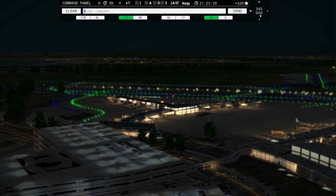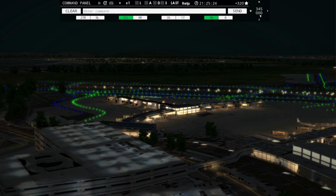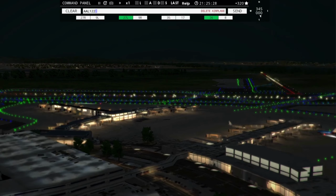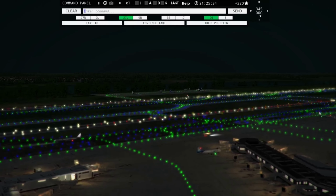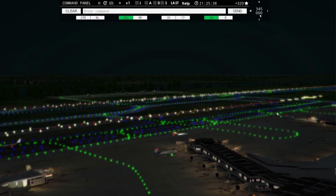So I really haven't had to announce the wind because there is none. 345 at 0 knots. American 122, runway 27 right, line up and wait. Runway 27 right line up and wait American 122. American 420, take next available exit on right. Take next available exit on right American 420.